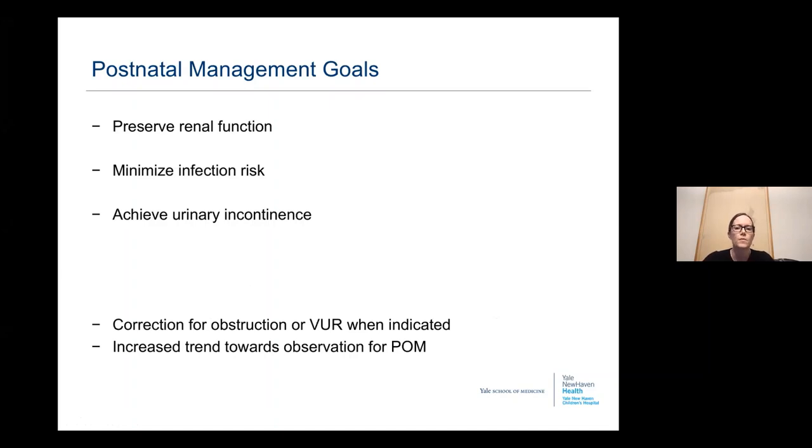So our postnatal management goals will be to preserve our renal function, minimize infection risk, and achieve urinary continence for those who are incontinent, primarily with ectopic ureters. So we're going to determine if we need to correct for obstruction or reflux, and especially in megaureters, I would say there's a trend towards observation.